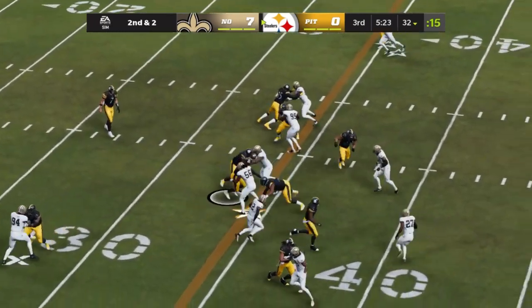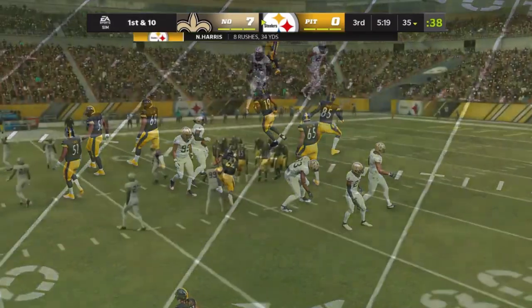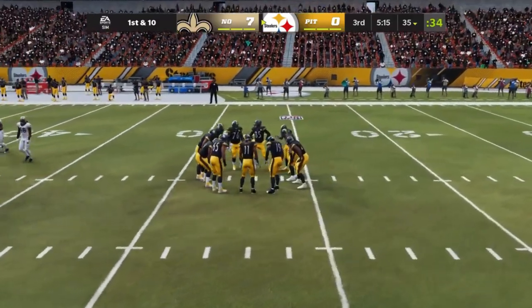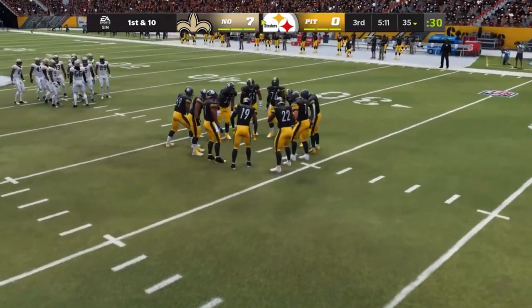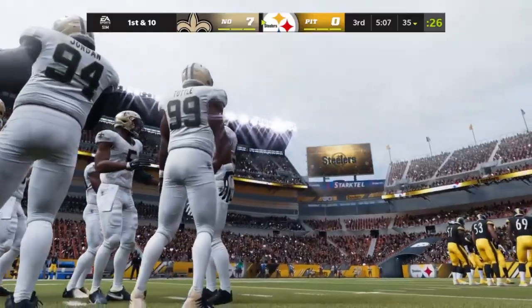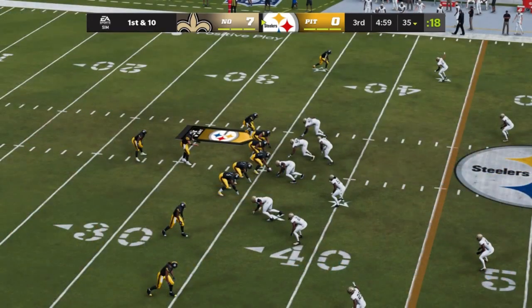They run again with Harris, and he's able to take this one up to the 35-yard line. Not too many more ideal situations than second and two in order to try and pick up a first down. They ran it and picked it up. Ball up to the 35 now as they come up on first and 10.